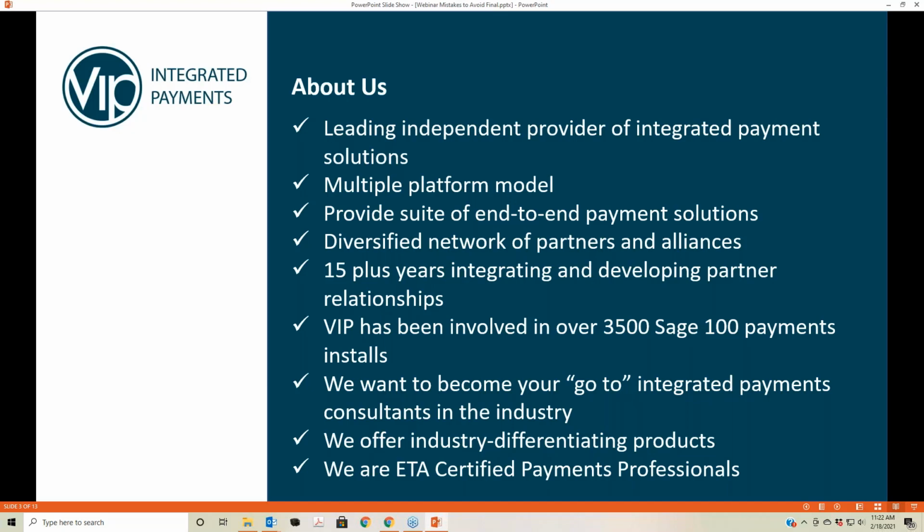The goal really is to become the go-to payments consultant, and we really do look at ourselves as consultants. And what we mean by that is we try to have the heart of a teacher instead of somebody trying to sell you something. We want you and your customers to understand what they're doing, why, and what they're paying for.